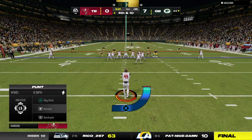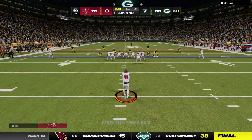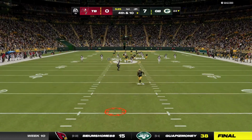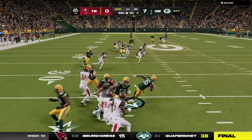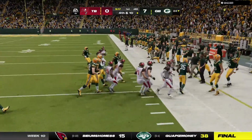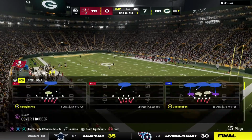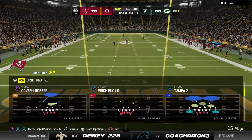4th down. Here's Jake Camarda on to punt for the Bucs. And just a single punt for him in the loss last week as he sends this one away. And this will be taken at the 13. And he's got this almost to the 40 before going out. Great blocking on the return. It springs him for 25. And it'll be Packer football here. 1st down and 10.